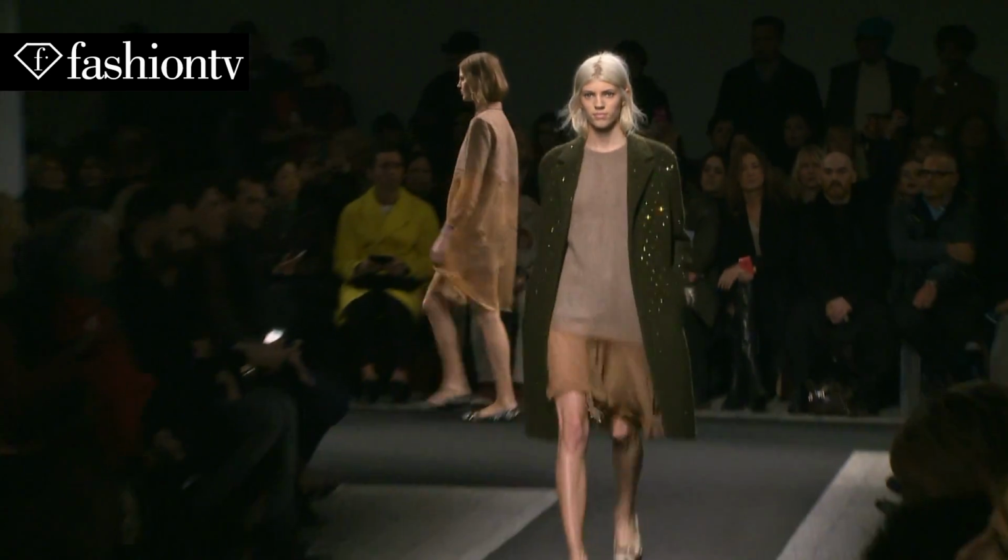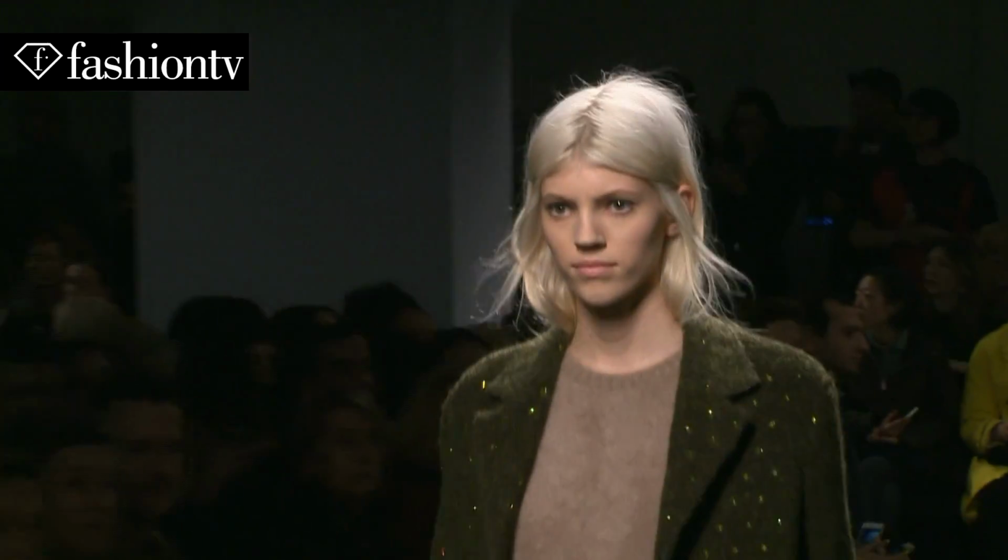This amazing green trench coat with little crystals on it, and then the softest sweater ever, and a sheer blush colored skirt. Very feminine, very ladylike. So beautiful.